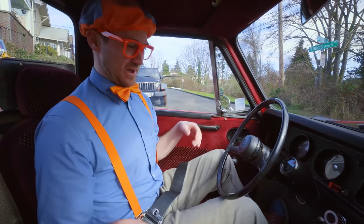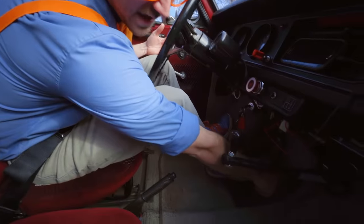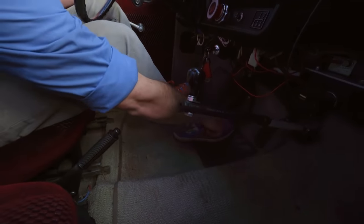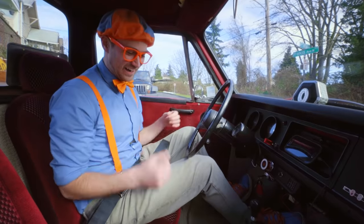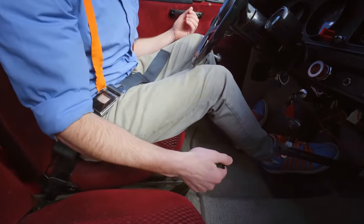So silly. All right, down here we have some foot pedals. This, yeah, that is the throttle. This is the brake, and the left one is the clutch, but you don't use that in this vehicle. All right, and right here, this is the parking brake.